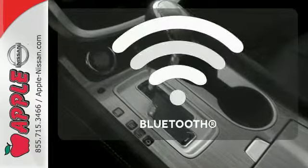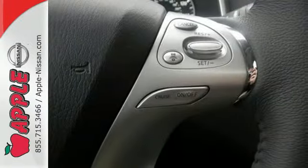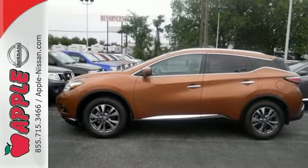Keep your hands on the wheel and eyes on the road with Bluetooth. Get behind the wheel and travel in comfort and style. This Murano is ready for a test drive.